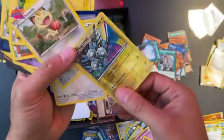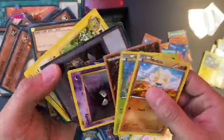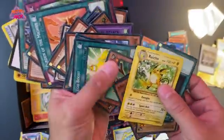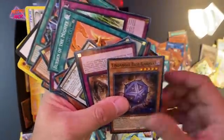Here's a reverse holo Magneton. Nice. Raichu! I wish it was the holo. I loved that card back in the day. Here is another holo Yu-Gi-Oh card. Put that over there.